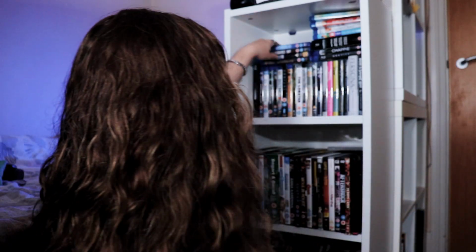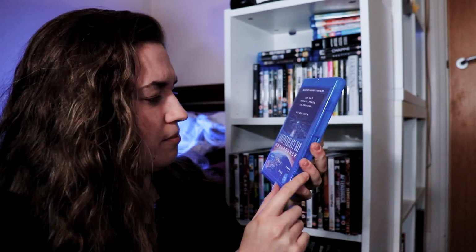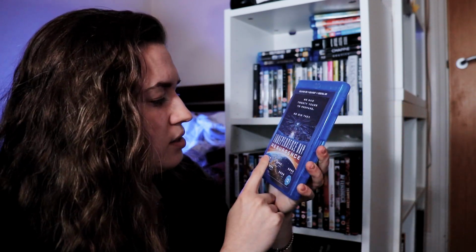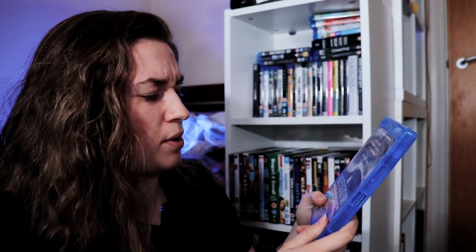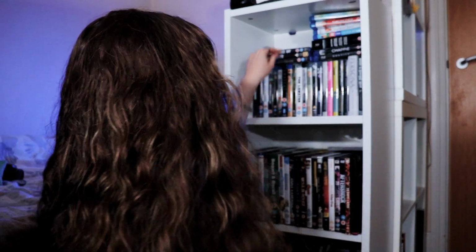Then we've got a film I actually haven't seen, again just picked up from Poundland. It's Independence Day, the second one I think, or like the spin-off. Yeah, I want to see it. Might eventually watch it, hopefully.